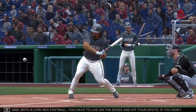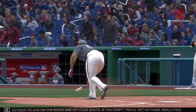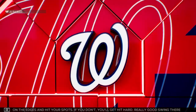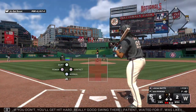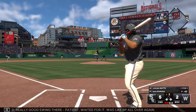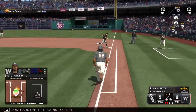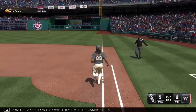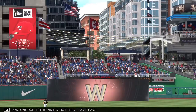Fastball, you have to live on the edges and hit your spots. If you don't, you'll get hit hard. Really good swing there. Patient, waited for it. Now Jerome Rado. Hard on the ground to first. He takes it on his own. They limit the damage here. One run in the inning, but they leave two.